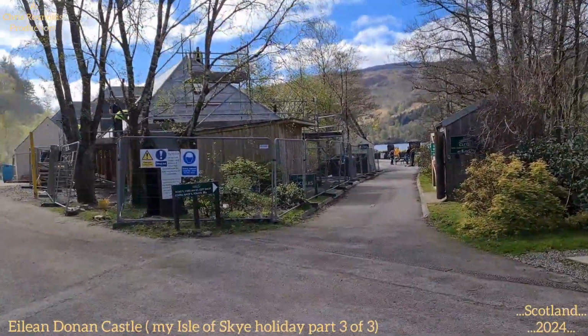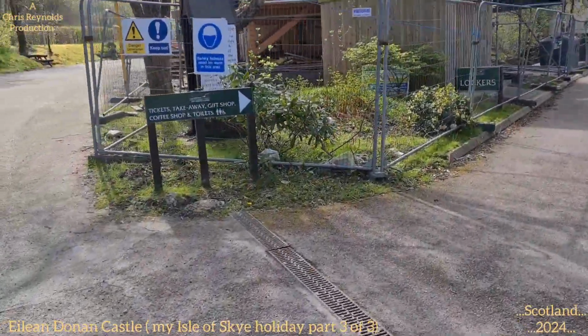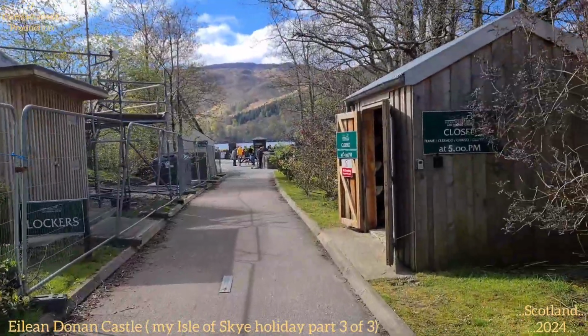So it looks as though they're doing some sort of extension work to the visitor centre or something. I'm not quite sure, just there's work going on.